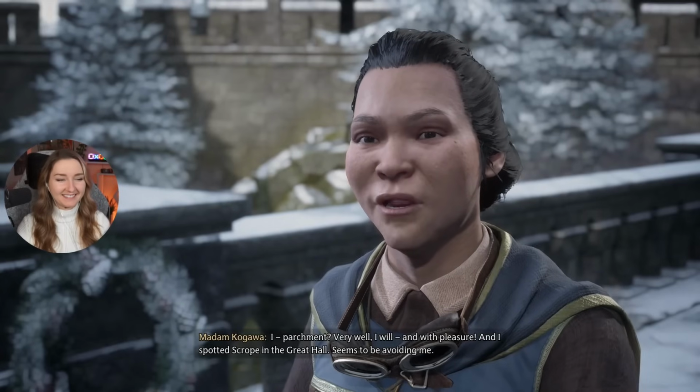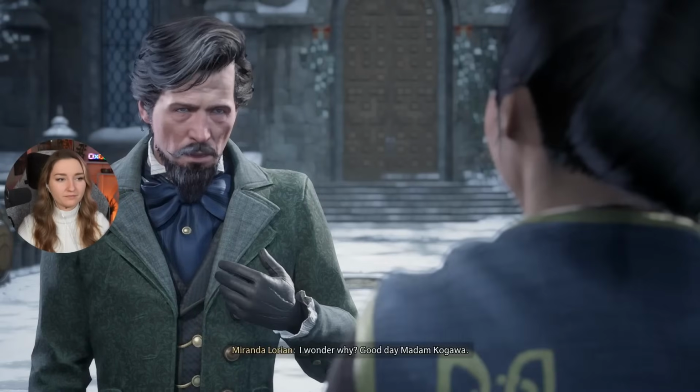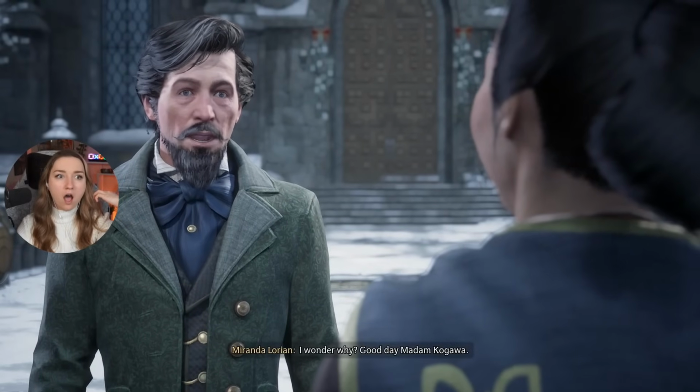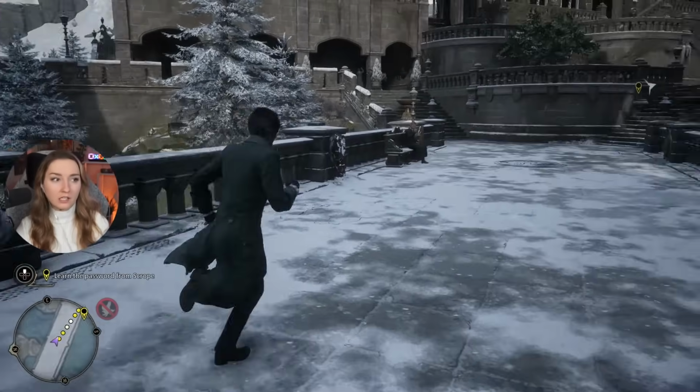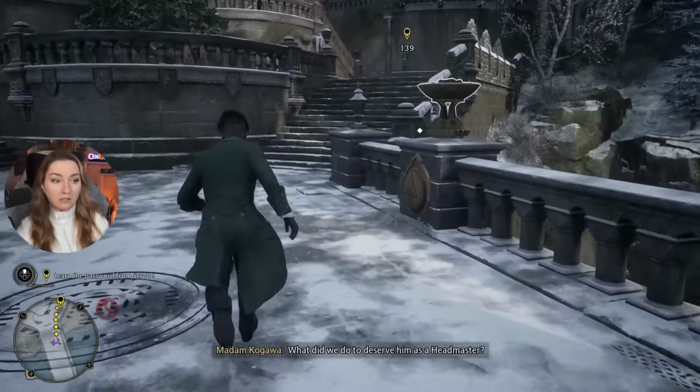And I spotted Scrope in the Great Hall. Seems to be avoiding me. I wonder why. Good day, Madam Kagawa. Okay, maybe we're taking our role here a little too seriously. What did we do to deserve him as a headmaster?